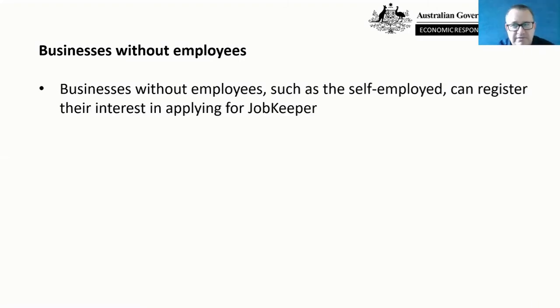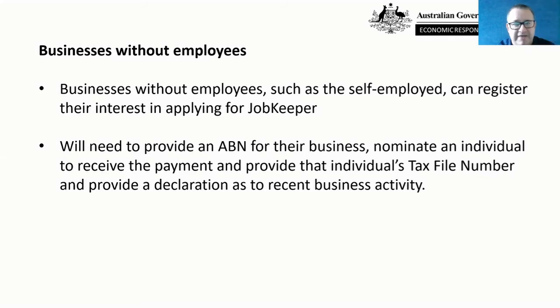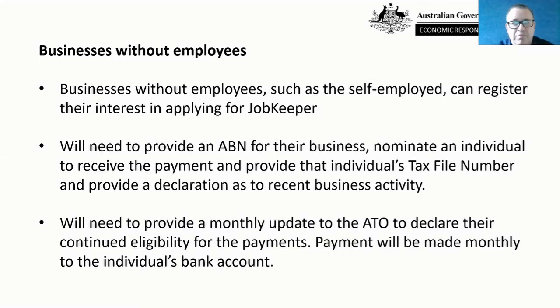From what we can determine, you will still get this as a working director in a company, and it appears that you can apply for JobKeeper for yourself. So if you are a business that doesn't actually have registered employees as such, in the application when it finally comes, you'll need to nominate an individual in that business who earns money out of that business to live. So if you're a working director, a courier for example, and you take a little bit of money out of the business to live, you'll need to nominate yourself, give them your personal TFN, and provide a declaration to the ATO in the application to say you are providing your living out of that company. We think the combination of the declaration and your individual TFN will be enough to help working directors, even if they don't pay themselves a formal salary.